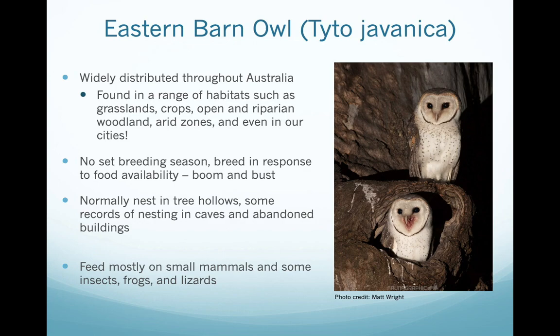Now, this can make it hard for us to monitor breeding pairs of eastern barn owls, as we never know when chicks are going to pop their head out of the hollow, unlike our large forest owls, which are typically seasonal breeders breeding in the winter months. As you can see in this photo on the right, the eastern barn owl normally nests in tree hollows, but there are some records of birds nesting in caves and old abandoned buildings.